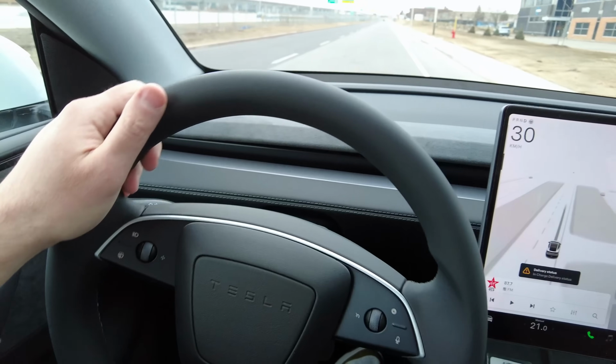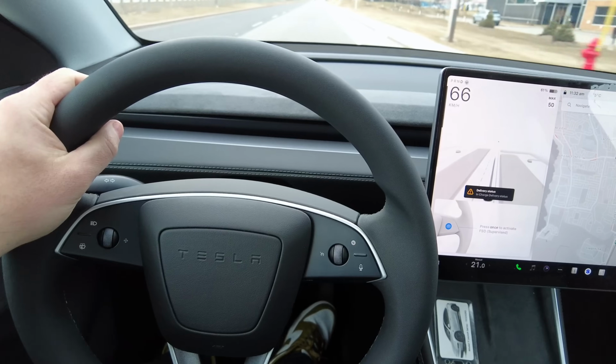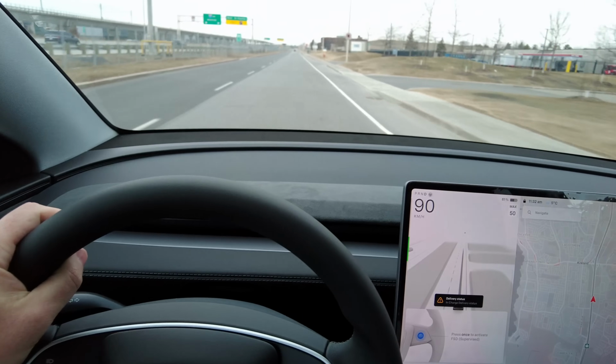See what it's like and give it some acceleration. Yeah, my neck hurts. That is properly quick.